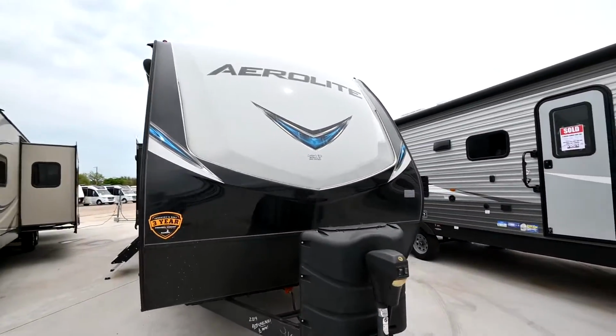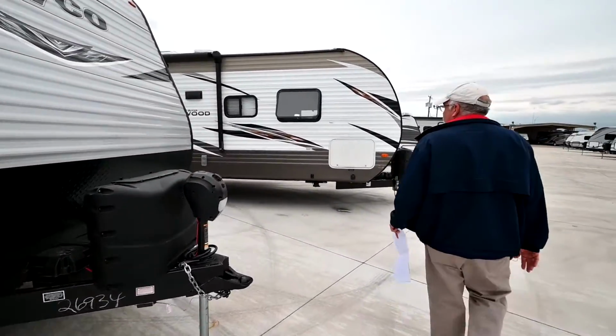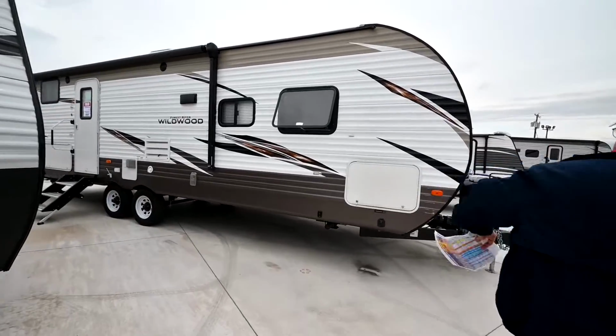This JAYCO's already sold, but now I have a Forest River Wildwood. Whoops, that one's already sold.